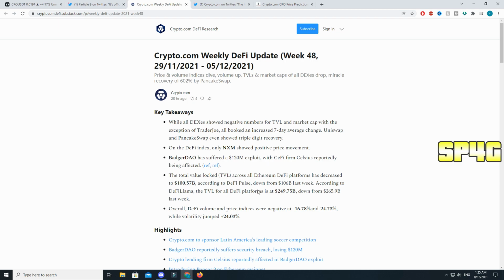So these are some key takeaways. They're talking about how PancakeSwap and also Uniswap is doing such great after the big four, as they recovered the fastest out of all of them. At the same time, there are some big things such as the total value locked in the TVL across all Ethereum DeFi platforms had decreased to 100 billion. Before, it was 250 billion.